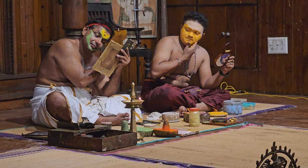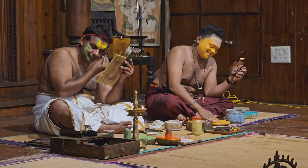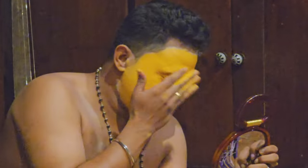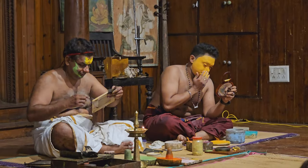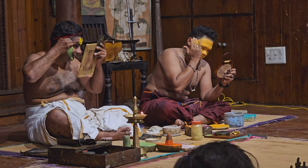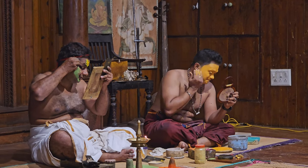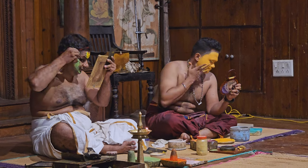And this is the right one. You have the pacha, that is the green. This is the most common type of makeup used for noble characters like Krishna, Vishnu, Rama, and in this case, it is Bhim of the Pandavas. Then you have the thadi or the red color, which is used for evil characters like Dushasan, Hiranyakashyap, or in this case, it is Bakasur.